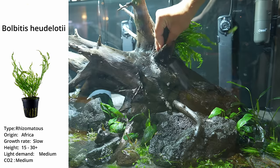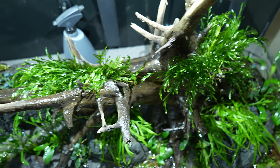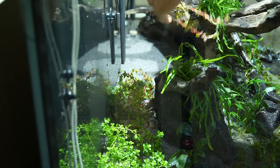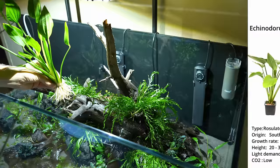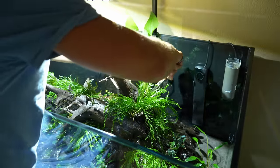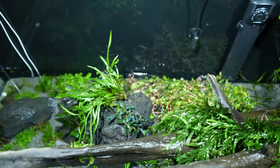Moving on to the corba root, in the cracks and crevices I'm adding bolbitis and trident ferns, as well as a little bit of Hygrophila pinnatifida. In the background I'm making small groups of colorful stem plants like Ludwigia palustris, Rotala orange juice, and Myriophyllum red. Lastly, I'm adding this massive Echinodorus behind the corba root, and if all goes well, this one should start growing out of the water. That's the planting all done, so time to fill it back up again.